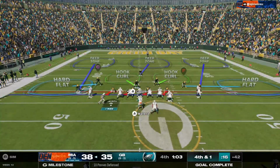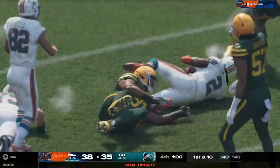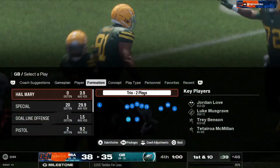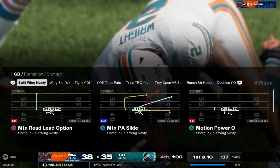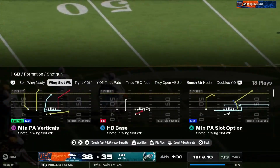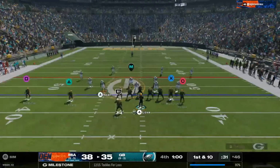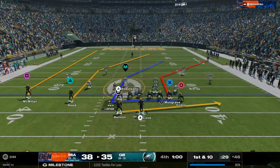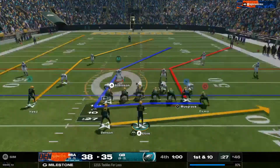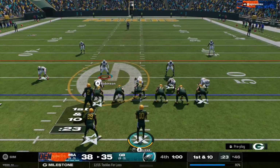Receiver in motion, going right. They show jet sweep and instead run it up the middle, and he's not going to get there. The defense was ready for it, and they stuff him on fourth down. You give your offense a chance to close this game out. If they pick up the first down, this game is over. But now, after the defensive stop, we're starting to see some signs of life on that other sideline.